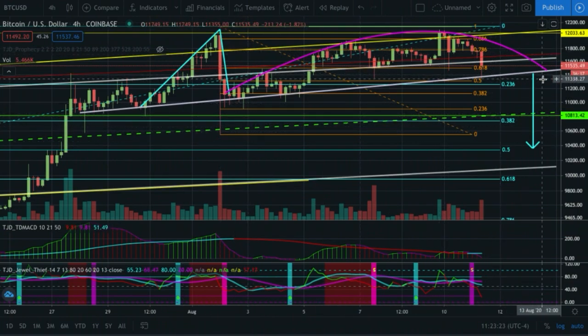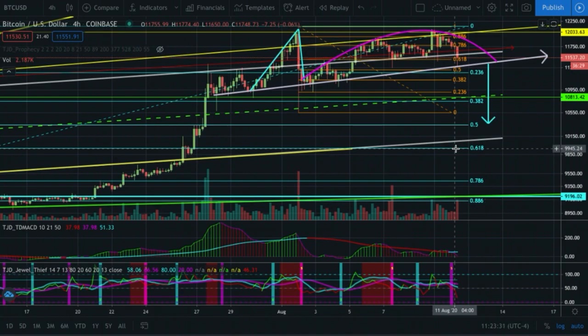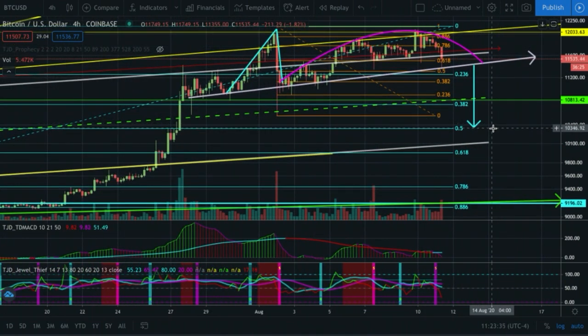Only considering this a validated breakout on a 4-hour or higher candle close. Measured move is going to take us down to the 0.5 of the Fibonacci retracement of the wave. The 0.5 is coming in at 10,350, and somewhere in this range right here, I'm expecting us to find support, bounce back up. I would expect us not just to straight dump down here, but to basically stair step our way down.